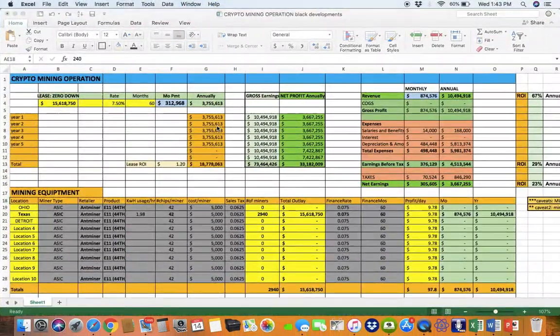So what we need to do for that is we'd like to raise about $16 million, and what that would do is allow us to buy these ASIC miners, Antminer E11, 44 terahashes per watt, and kilowatt use is about 1.98 kilowatts per hour, so call it 2,000 kilowatts an hour. They have 42 chips a miner, and we're going to pay about $5,000 for them. That's going to give us some operating capital.